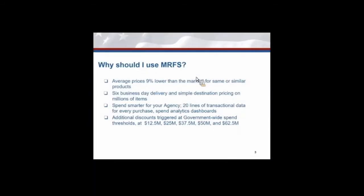So why would anybody use MRFS? Our prices average 9% lower than the market, and actually we're higher than that average looking at D2D, which I'll show you later in this presentation. How do we figure that out? How do we make a statement like that? The way that we make a statement like that is we compare all of the prices on our solution against prices in the market. Well, what is the market?